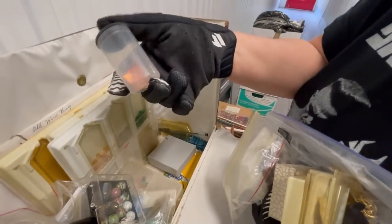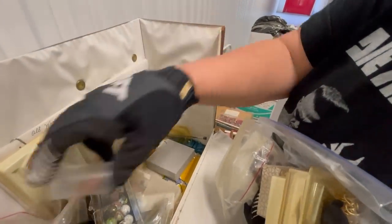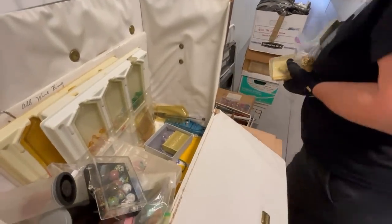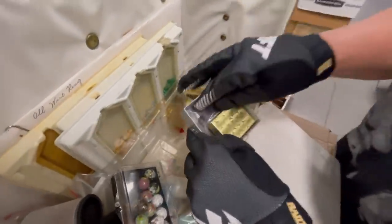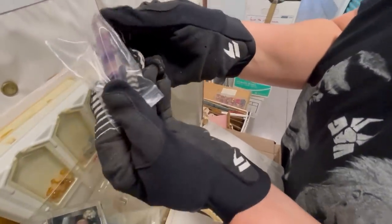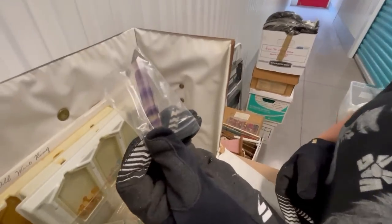All right, what's in the box? That looks like copper. A box in a box. Oh, look at this here first. Oh, look at that. That is cool.